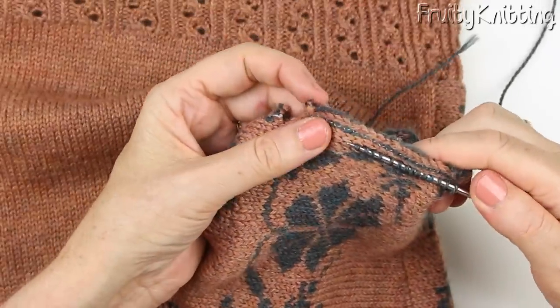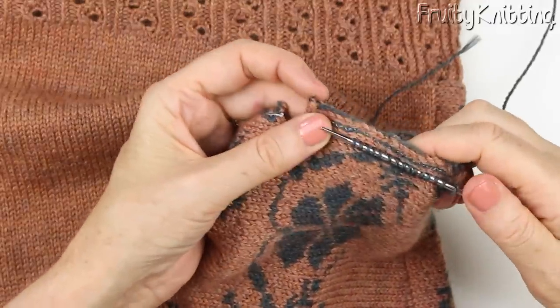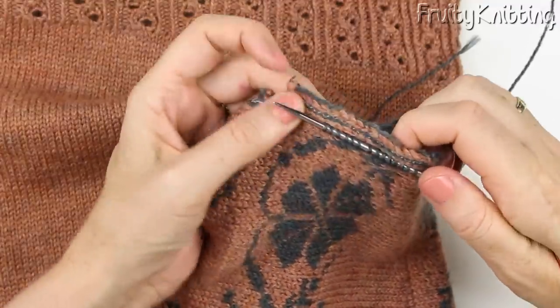If I pick up the stitches in this way, it means that for every stitch that I pick up on the right side of the fabric, there's going to be a little stitch on the back side of the fabric, which I'm going to pick up and use later.